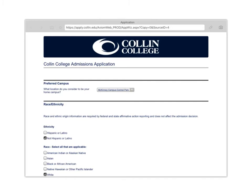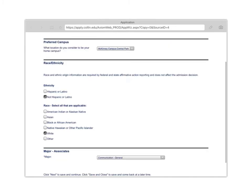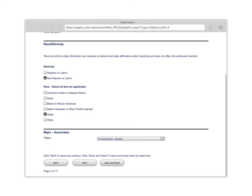Your preferred campus is the McKinney Central Park campus, so make sure you choose that. Then you're going to fill out your ethnicity and your race, and then the major. Guys, you can pick anything. I picked communication general. You can really pick anything here because we will change it. You'll work with Miss Howard if we need to change it to pick a specific major, but you can pick anything at this point. Once that is done, you're going to hit next.